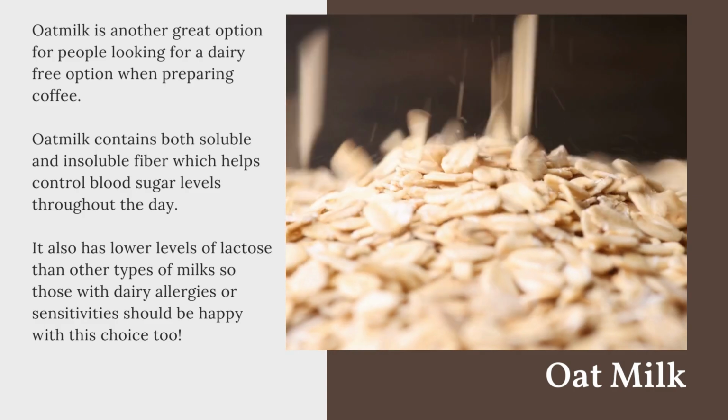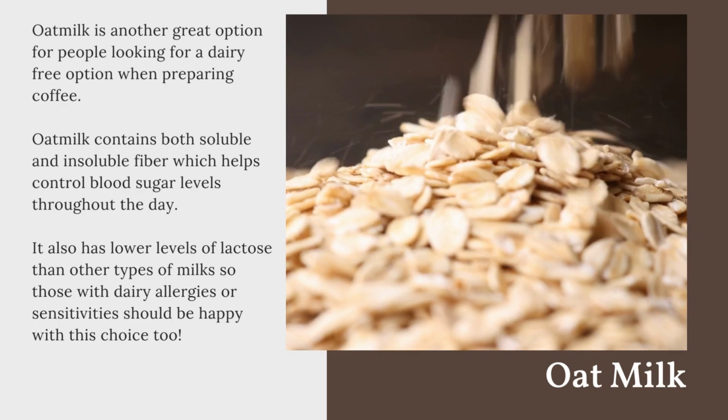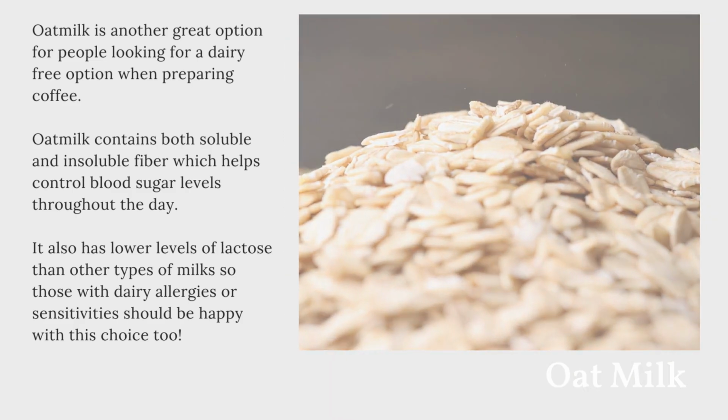Oat milk. Oat milk is another great option for people looking for a dairy-free option when preparing coffee. Oat milk contains both soluble and insoluble fiber, which helps control blood sugar levels throughout the day. It also has lower levels of lactose than other types of milk, so those with dairy allergies or sensitivities should be happy with this choice too.